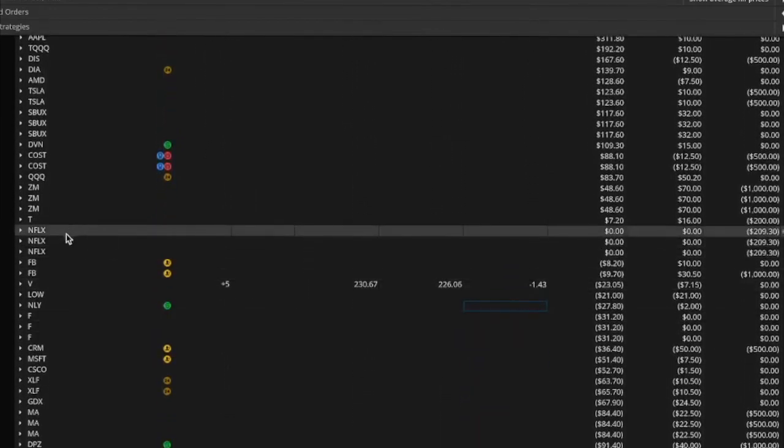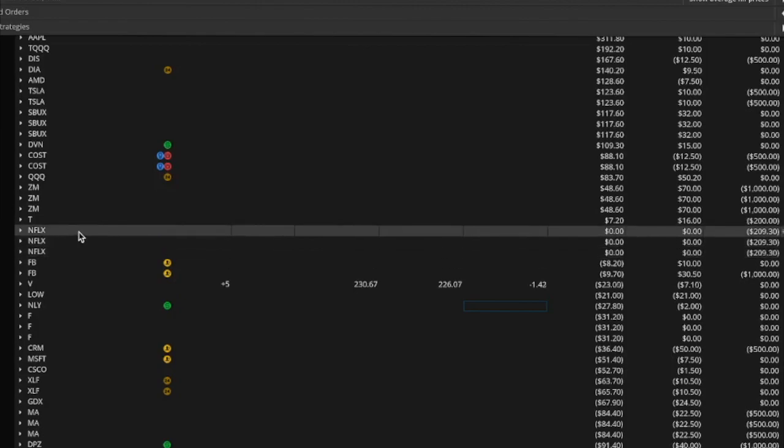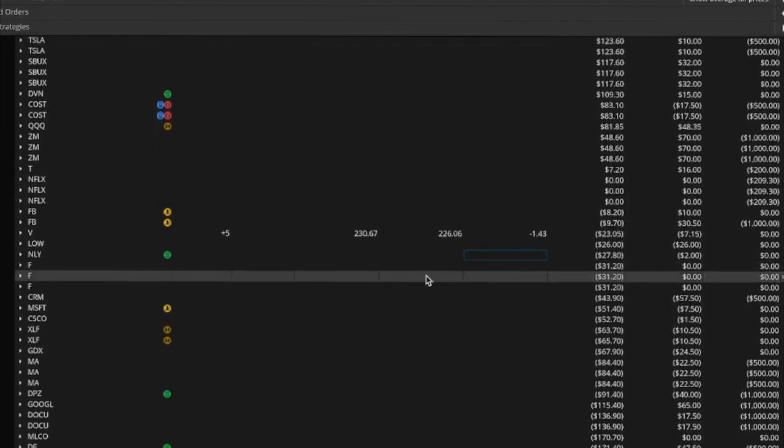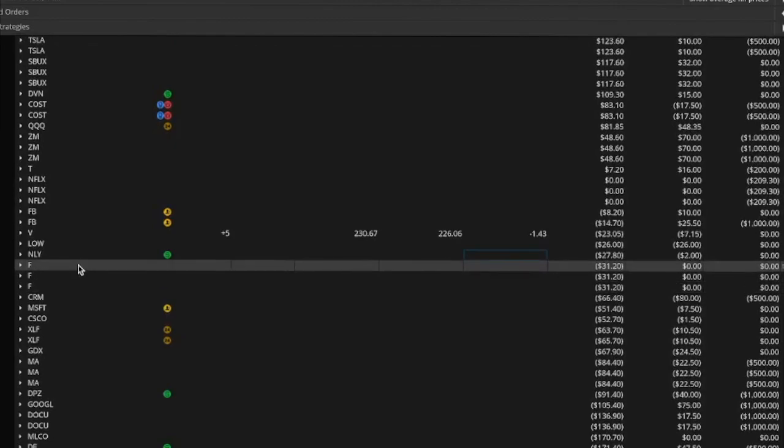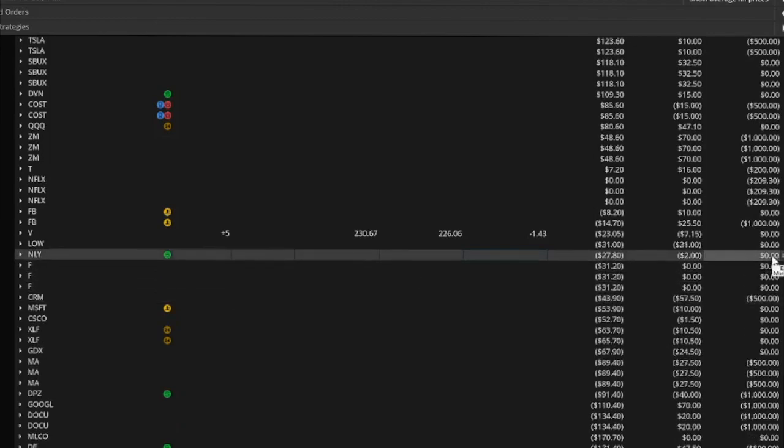Right here, Netflix is a credit spread that I'm doing because volatility is high. When implied volatility is high, we want to do a credit spread. When it's low, we want to be a buyer: we want to do a debit spread, or we want to do long calls. So that's what's here. That's my Ford. It's kind of down today, so it looks like it's down right now. These are mostly old long calls.